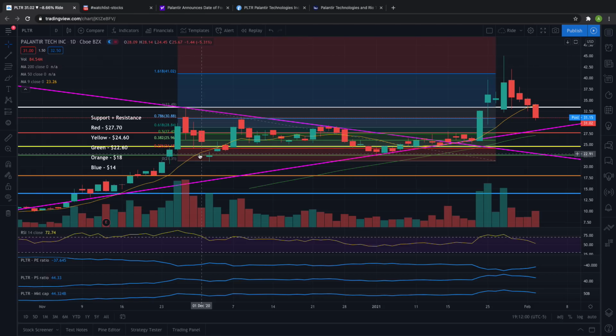So we're first going to break down a little bit of the price action that we've seen over the past week. And I know a ton of you don't believe in technicals on this stock, but it's been following things pretty closely with how we've drawn them out over the past couple of weeks.